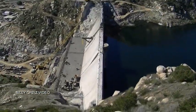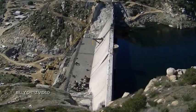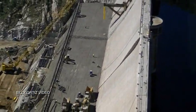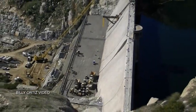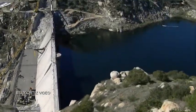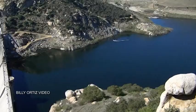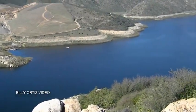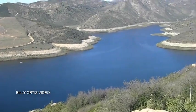The original dam was built so that in the future they could do this to it. So that's why they're not tearing this dam down. Anyways, it holds quite a bit of water. The water level is down quite a bit because they let a lot of it out for the construction.